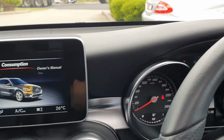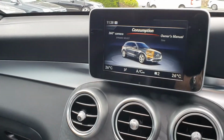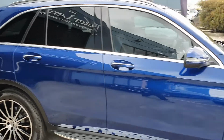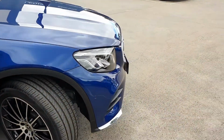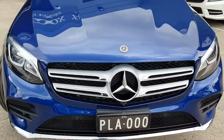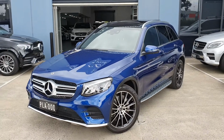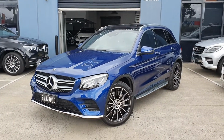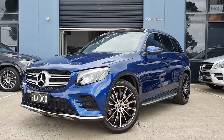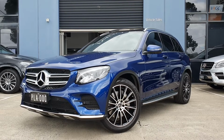Let's finish up, and you're most welcome to come and test drive and put this in your garage. We've had a look at the outside and the inside of this beautiful GLC 200, in this beautiful blue color. For under 80 grand drive away, with all the features mentioned, in this unique blue color, balance of the new car warranty, under 16,000 kilometers. This is a real bargain, better than buying brand new.